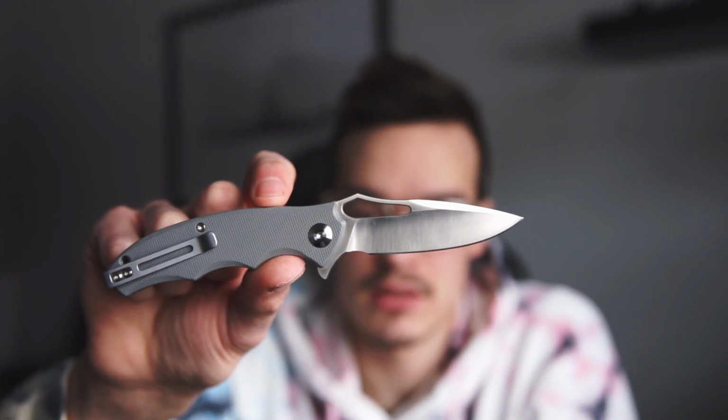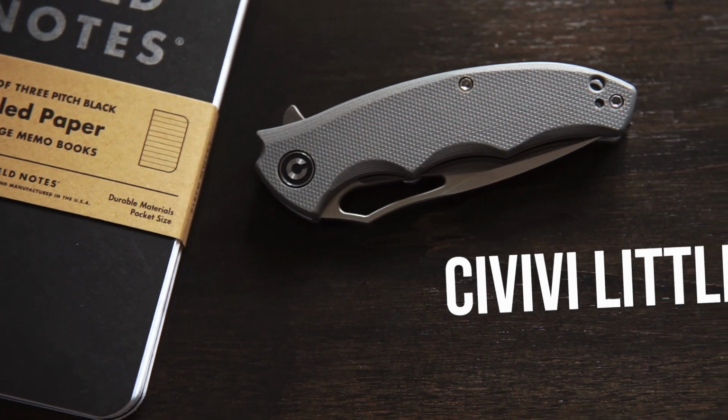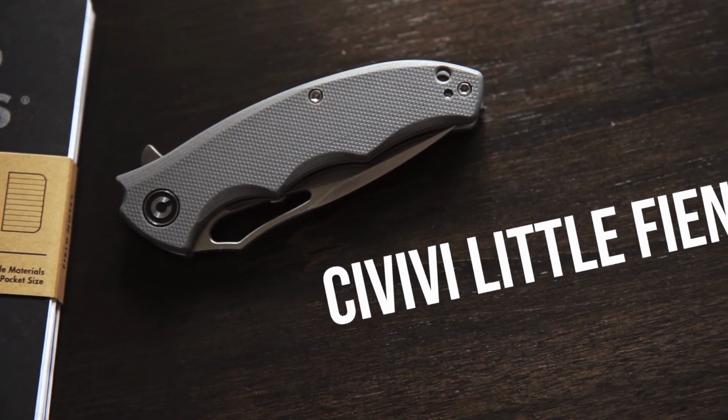This is the Little Fiend. I'm very surprised the camera actually focused on that. But this one is definitely a more aggressive shaped blade. A little bit larger than the Pilar, but it's very lightweight. The Pilar's considerably heavier. But anyways, I just want to talk about this knife. This one was in my pocket, like I said, 85% of the year. It was this and the Pilar.